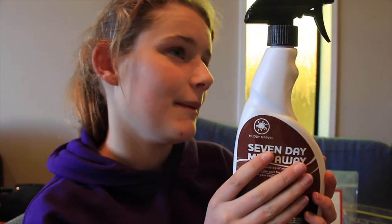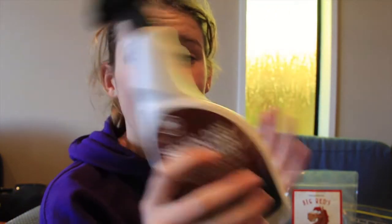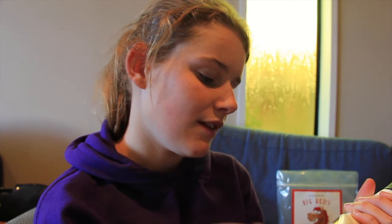Then this is the last thing I have in my box. It is 7-day mud away. It's basically just oil, not like safe oil, that you spray onto your horse's hooves. I mean their white legs, and then it prevents them from getting mud fever.